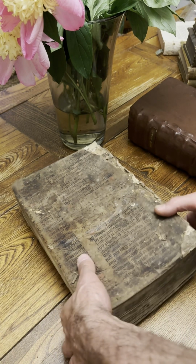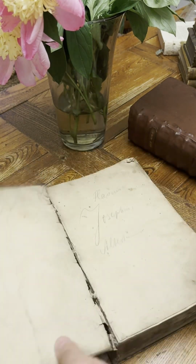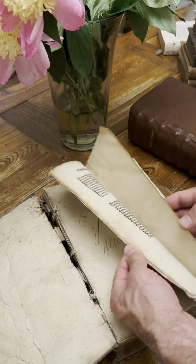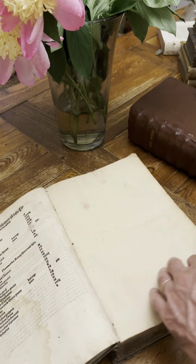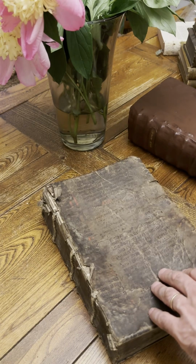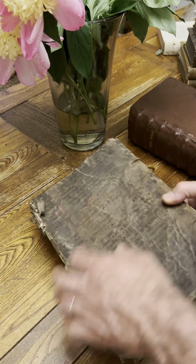So what else about this book? The actual inner text block itself is in remarkably good condition. One thing that really leapt out was this. There's a complete gathering of blank paper. To have blank paper that's almost post-incunable, that amount of it is kind of wild, to be honest.